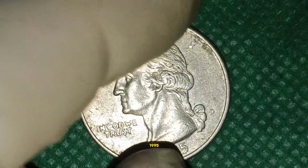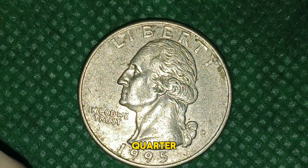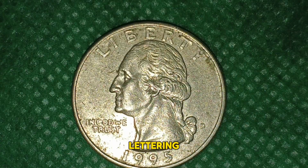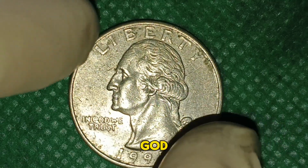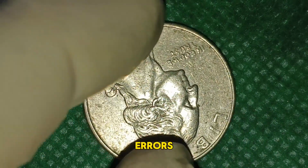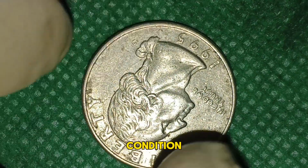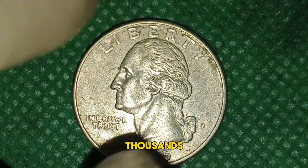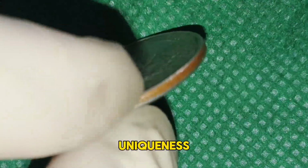There are rumors of 1995 D quarters struck on dime planchets, or coins with extreme doubling on the lettering, especially in the words "In God We Trust" or "Liberty." If you happen to find one of these rare errors, especially in mint condition, it could be worth hundreds, thousands, or even hundreds of thousands of dollars depending on the demand and uniqueness.